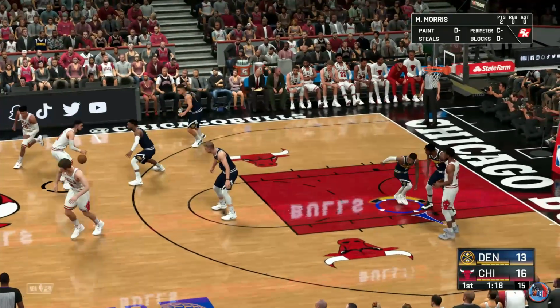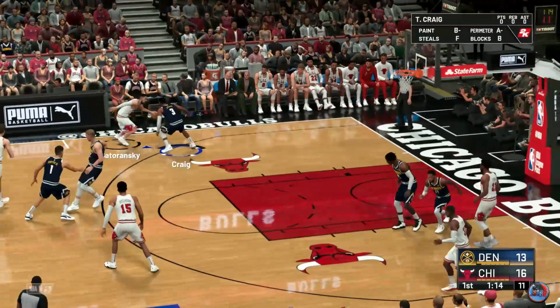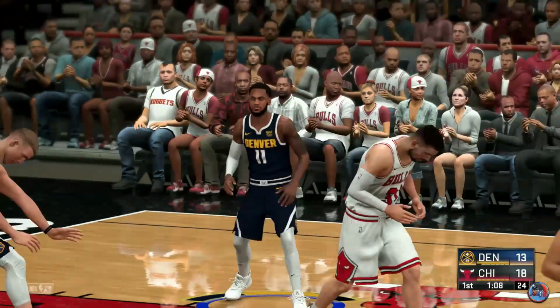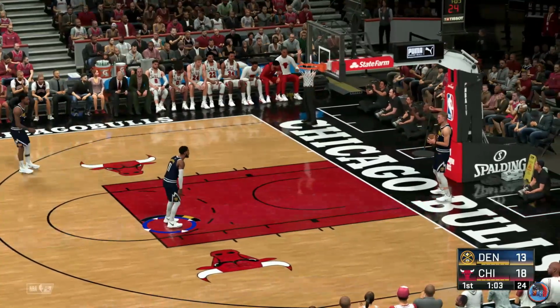We've got 1:18 left in the first. Hutchison passes to Cornette. Here's Satoransky. Up and in on the layup. They should continue to get the ball inside. The defense struggling to contain them.